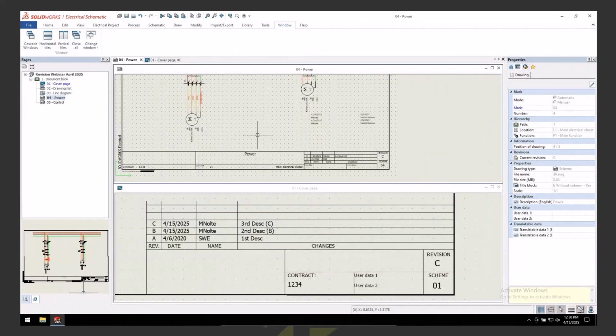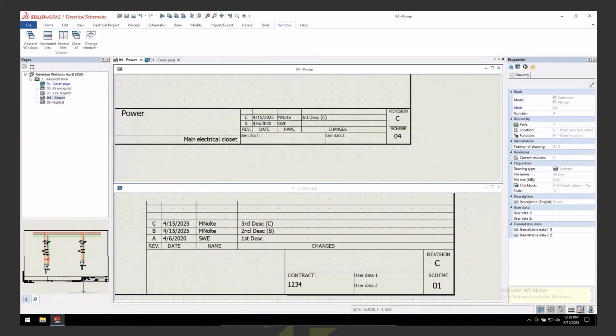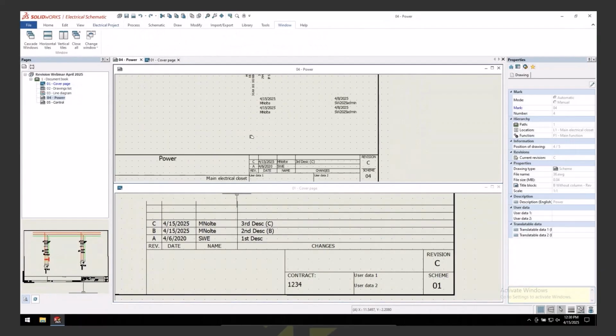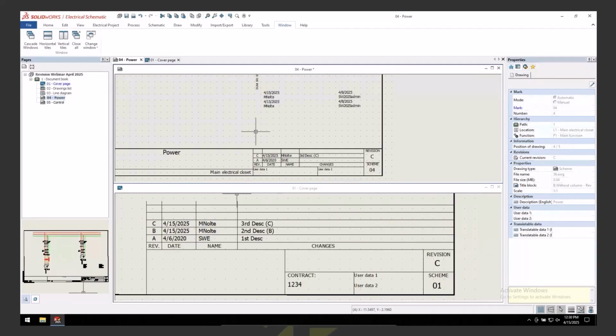So quick recap, and then we'll do a change here. The cover page is on the bottom now. The cover page is displaying the book revision controller information. The drawing title block is showing the individual page revision information, okay?